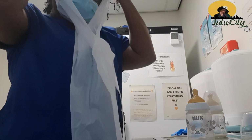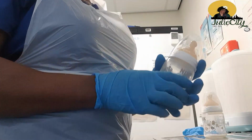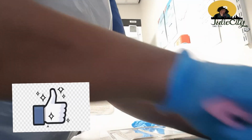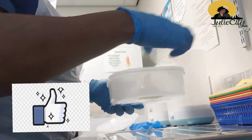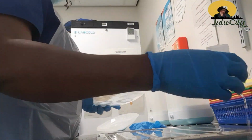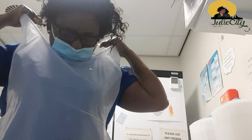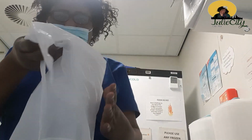And for the older babies, some of them do bottle. They can have breast milk in a bottle or formula in a bottle, and we have to make sure they are well cleaned and sterilized to ensure that our babies are kept safe away from all forms of infection. And I'm just trying to ensure that these bottles are nicely clean and sterilized. As you can see, so ensure that I take off my PPEs appropriately and discard appropriately.